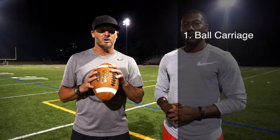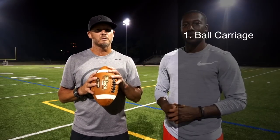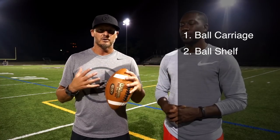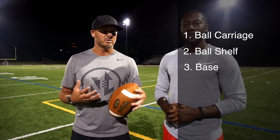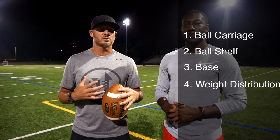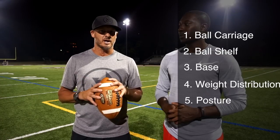So now Greg is going to show us the 5 things that we can do to be a better QB. So 5 really easy things. We're going to talk about ball carriage, so where you place the ball pre-pass. The second one is going to be your ball shelf, so right after the load position where you create energy for power. The third is going to be your base, so your throwing platform. The fourth is your weight distribution. And then the fifth is going to be your posture, so how you stand at the top of your drop.